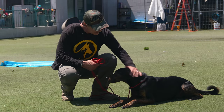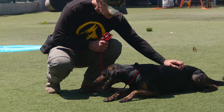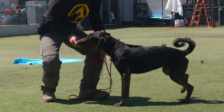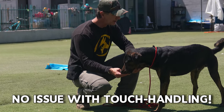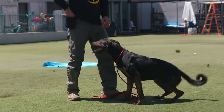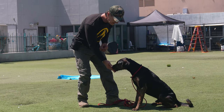Good boy. So what I want to see is, is Buddy okay with me handling him? Is he going to get upset with me touching him? I'm going to stand him up. I want to touch his paws. Buddy, come here. Good. I'm going to grab his paw here. Good. No issues. Ears, no problems. Eyes, mouth, no problems. Good boy. And you see he defaults to a sit. He knows he's going to get a treat.